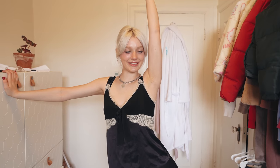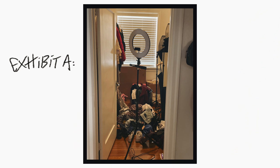Closet transformation. I have been living here for about 6 months now and have made no progress with my closet. I still have boxes in here from when I first moved. It's a disaster, and I finally feel like I have everything that I need to transform this into what I actually want it to look like. I don't really have much else to say about this room. I love my closet. I just need to organize.